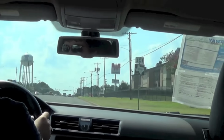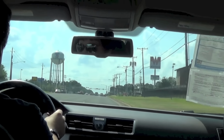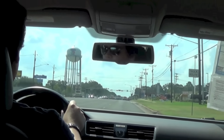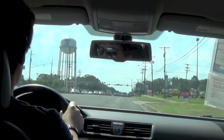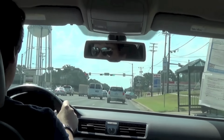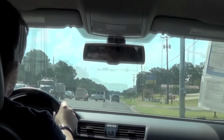Going through that dip, one of the first things I'm noticing as well is how smooth the ride quality in here is. I've been through that dip in some cars where it just beats you to death, but this one was like nothing was ever there. It was very effortless. Brake pedal feel is very good. Brakes are very well modulated.